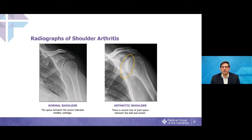And then on the right side, we're starting to see what I would call moderate arthritis. So you start to see some bone spurs on the side. You see loss of the joint space. You can no longer see right through the x-ray. So this is moderate to severe osteoarthritis.